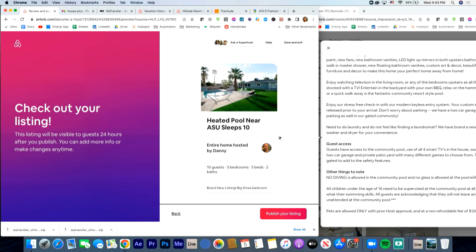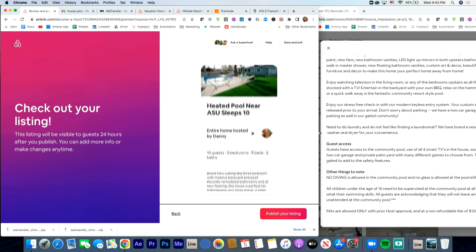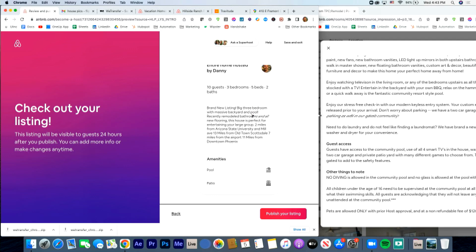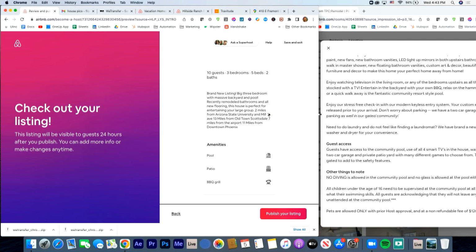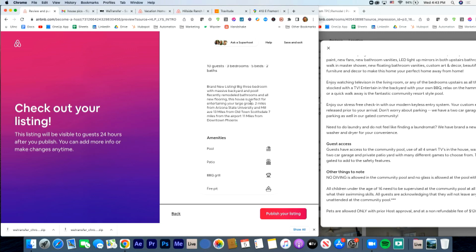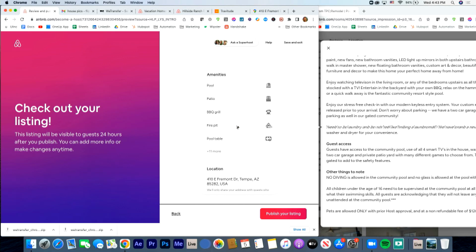Gotcha. So here we go. Here's the listing. Heated pool near ASU, sleeps 10. Entire home. 10 guests, 3 bedrooms, 5 beds, 2 baths. Brand new listing, big 3-bedroom with massive backyard and pool, recently remodeled bathrooms, and all new flooring. This house is perfect for entertaining your large group. And then it goes into where it's near. These are the amenities. Look at all those amenities.